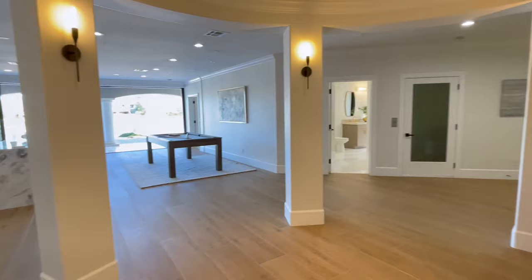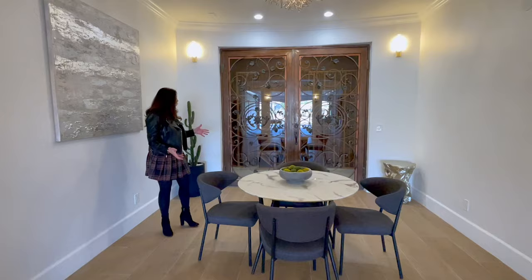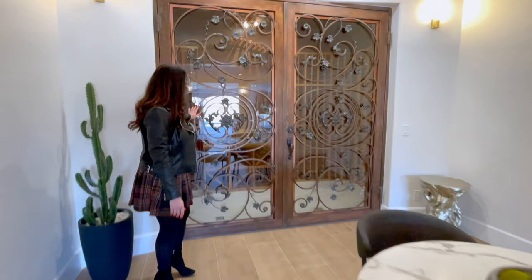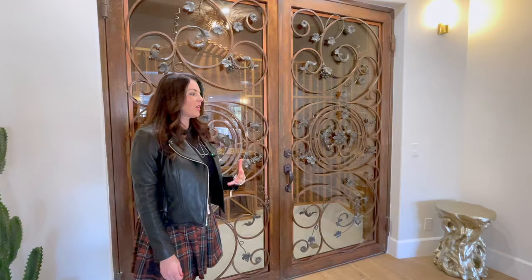So we're gonna end up there, but let's just go start this way really quickly. You have this great space. This could be, you know, a card table room, just an additional dining room. You can make this whatever you want in this space. You have your wine cellar that is climate controlled. So that's lovely, right? Especially if you are a wine collector, the beautiful iron doors just really go with the theme of this home.